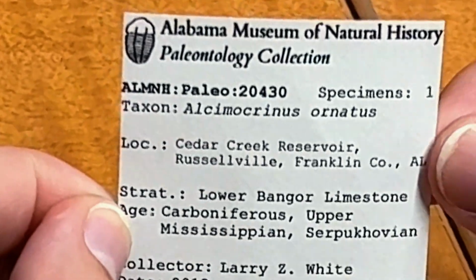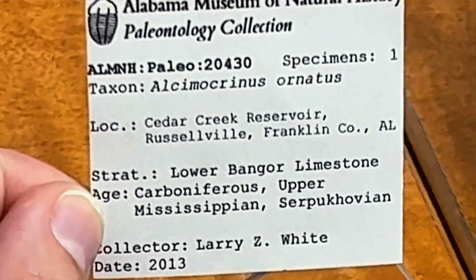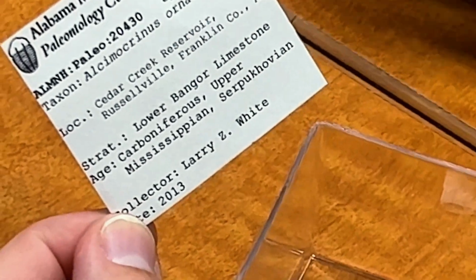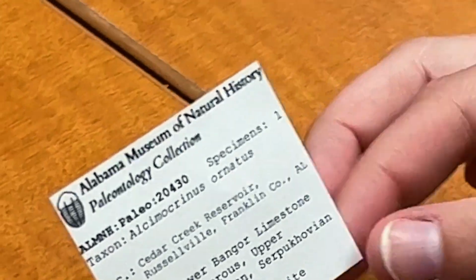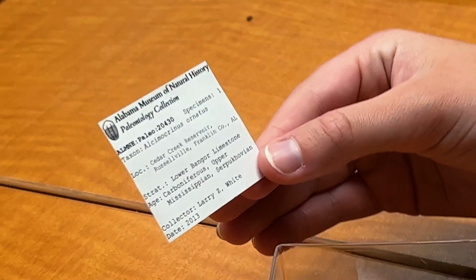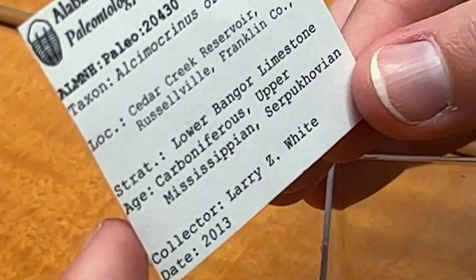The locality, which is where it was found, the site that they dug it up at. The stratigraphy, which is the rock formation it was in, and the age, which is the age of the fossil. And then who collected it, because if you donate a bunch of stuff to the collections, you're going to want to be remembered, and the date it was collected.